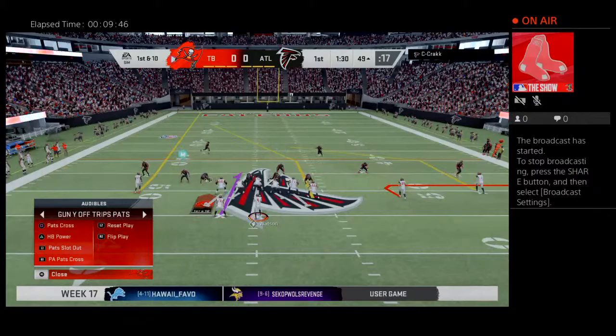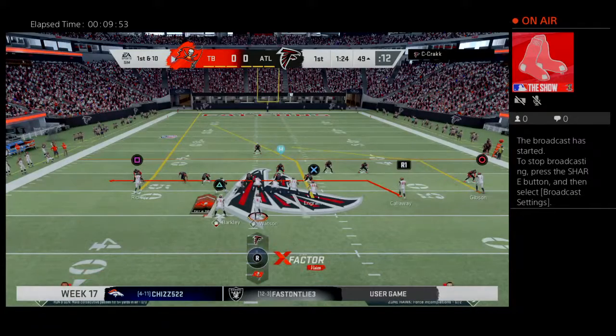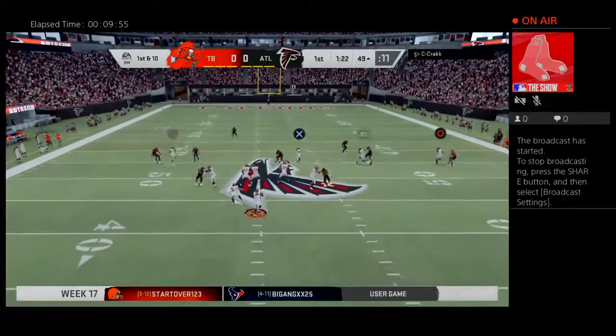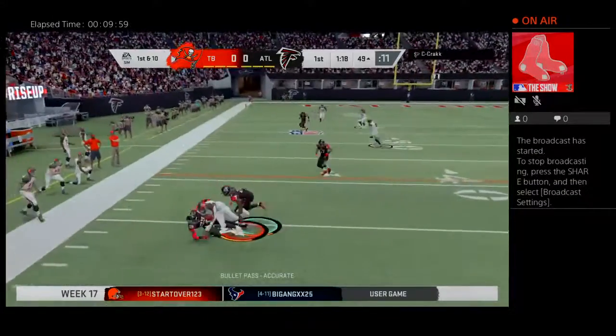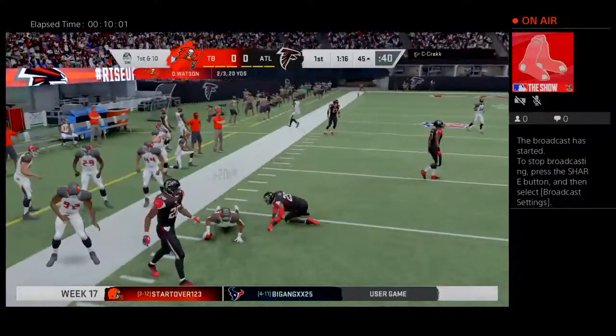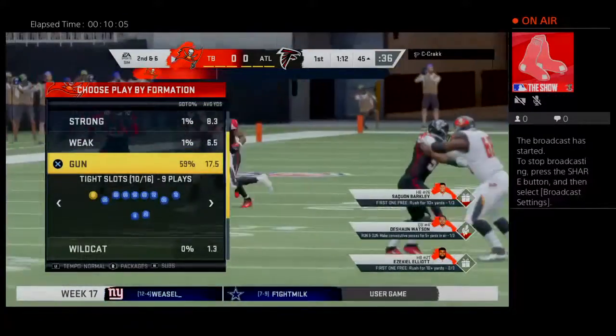Kill. Turn up. 25. Watch the eye. 25. A shotgun snap for Watson. That is caught by the former Gator Antonio Callaway. And he'll be brought down at the 45-yard line.